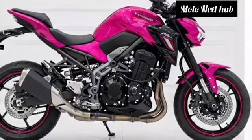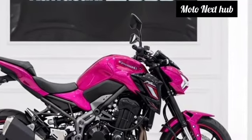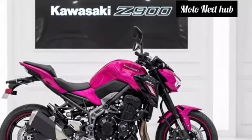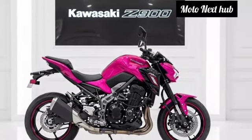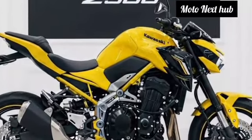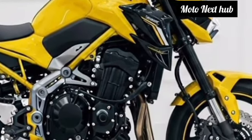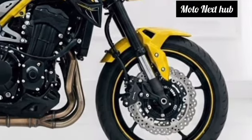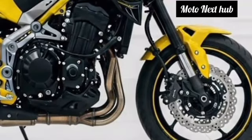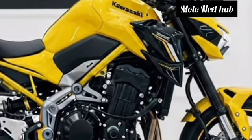Let's talk price, because this is one of the Z900's strongest advantages. The 2026 Kawasaki Z900 comes in at an estimated $10,399, depending on region and color options. In a market where many middleweight naked bikes have climbed well above the $12,000 mark, Kawasaki's pricing remains extremely competitive. For what you get, an inline-4 engine, quality suspension tuning, refined electronics, and premium build quality, the Z900 continues to offer one of the best value propositions in its class.